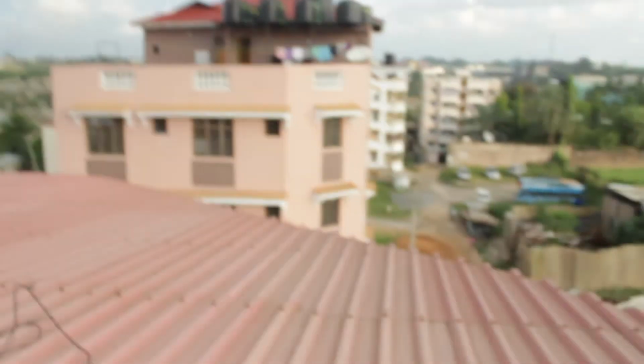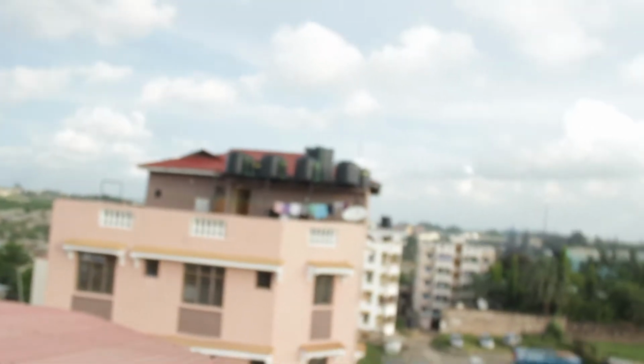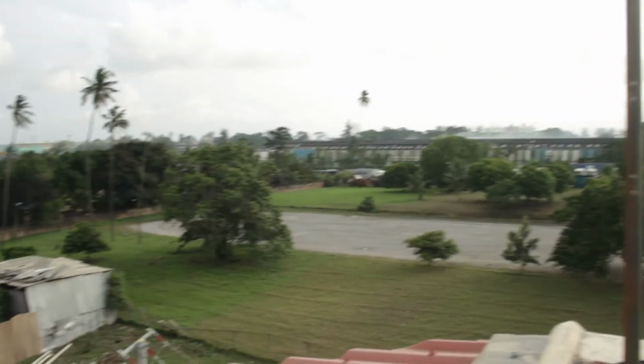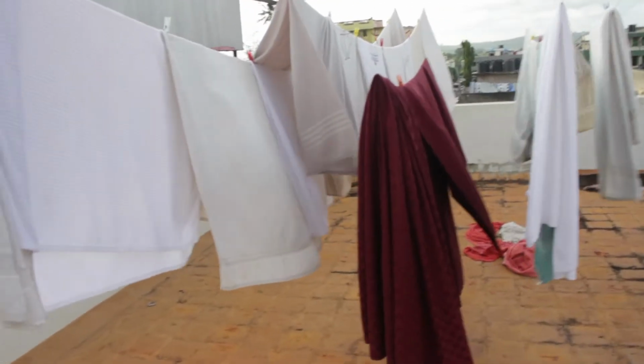Alright, I just need to make a few adjustments to this camera. And it's not in focus. Okay, we're back. So guys, welcome to this, that's what you guys can see. I'm just going to shift this a little bit. There we go. This is Miritini, Miritini Estate. I'm actually at the rooftop of the place that I am staying.